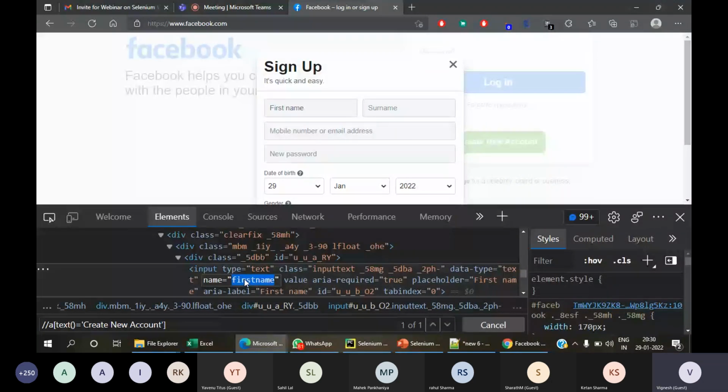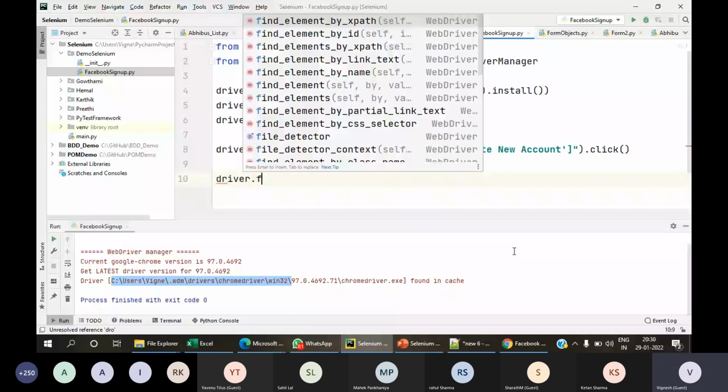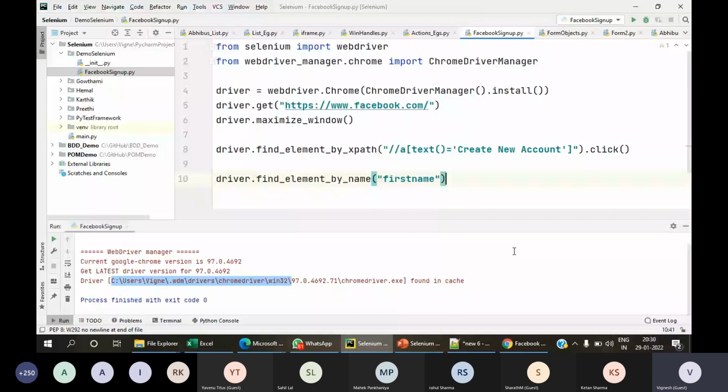Next, we are going to write driver dot find element by name. The name is this. What I'm going to do is enter some value, and entering some value is nothing but send keys.